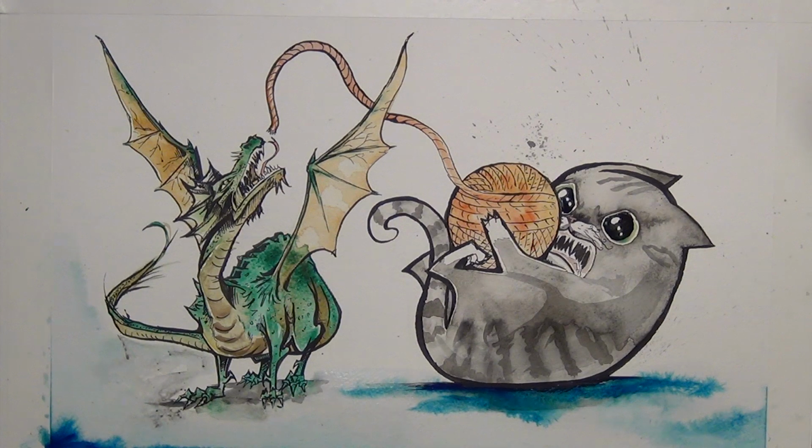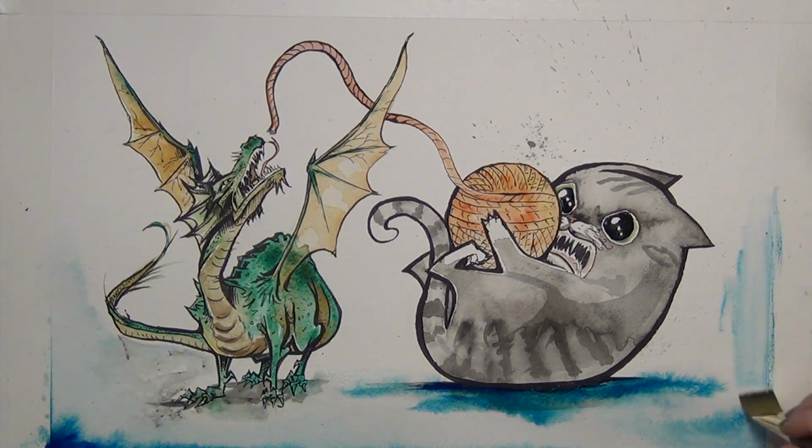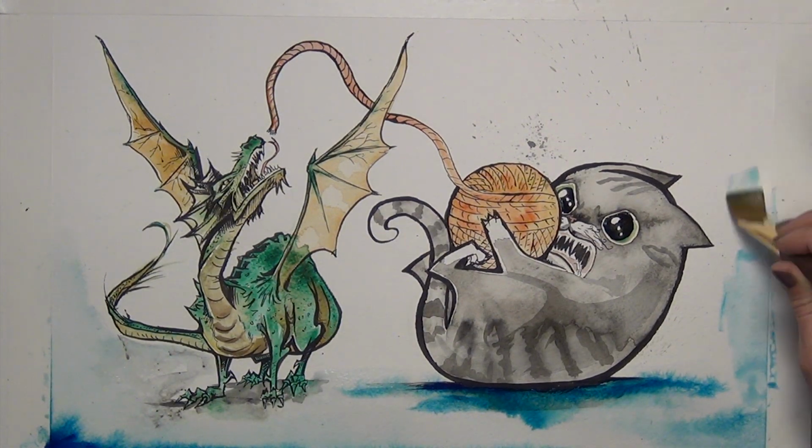Andrea commented saying, "How do you paint over your ink when you color a drawing? I've tried it out a couple times, but my ink always bleeds into my painting and it ends up being a black blob. Please help."